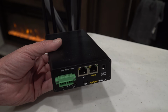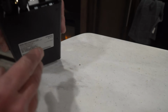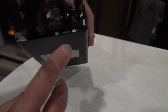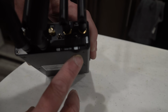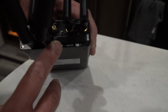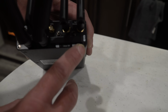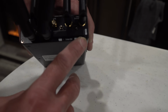So now let me explain some of the features of this wonderful little marvel. Back here, behind this dust cover, we actually have 4 SIM card slots in 2 banks. Bank A contains 2 SIM card slots, and Bank B contains 2 SIM card slots. In Bank A, I have my Visible SIM card and my Verizon SIM card. In Bank B, I have my AT&T SIM card, and I'm going to explain to you in just a few minutes how we manage all this.